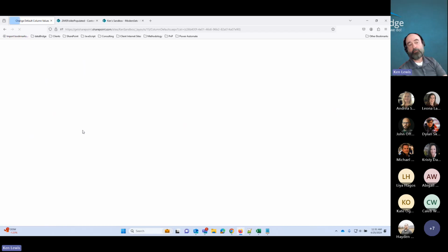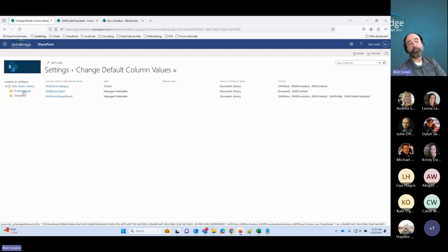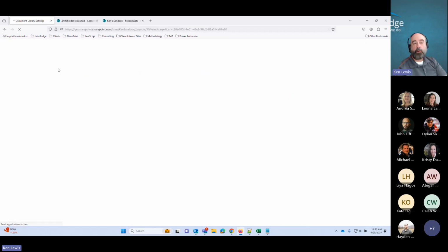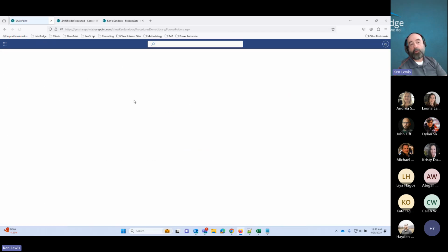Now I have my Project Vulkan folder, and I can come in and say, okay, anything put in Project Vulkan would be given metadata values, and I could set that. But that all has to be done through this administrative process. It is fixed in place and very heavy in terms of setting these default values. And in order to get away from that and make things a lot more dynamic and a lot more in the hands of the users, Microsoft provisioned the concept of the document set.